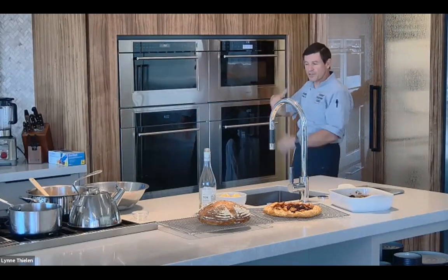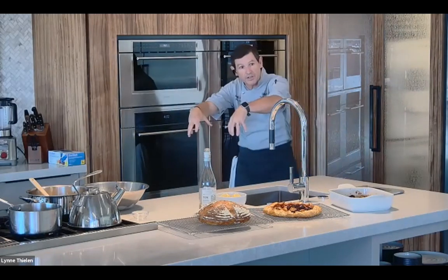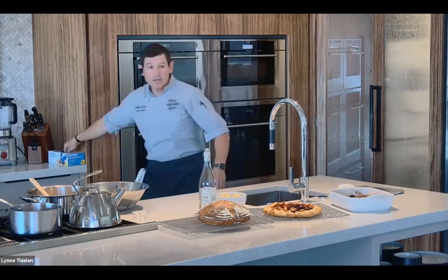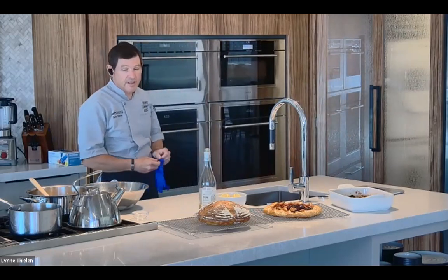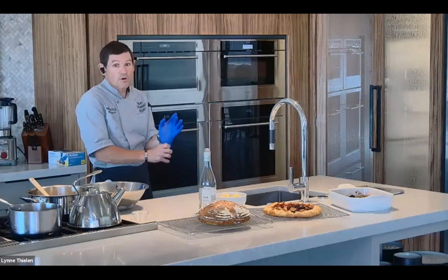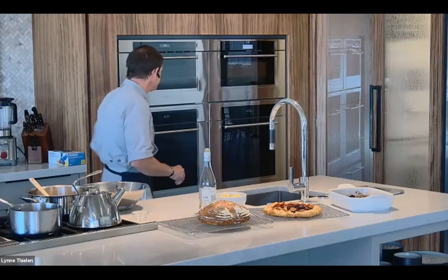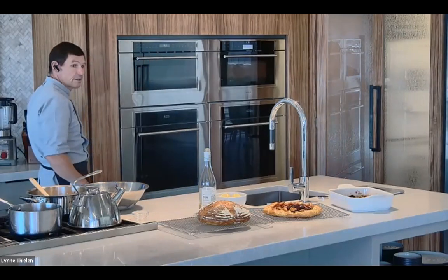We're not just waiting for the oven to preheat and then entering it, and then waiting for the heat to be transferred. It's literally cooking immediately upon the entrance of the steam into the oven. So that's one of the reasons it's able to accelerate the cooking process, even at lower temperatures. It's going to cook a lot faster. These are steam only, yes.